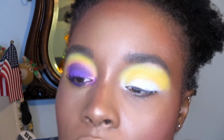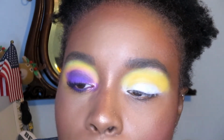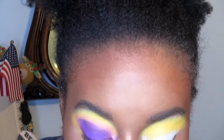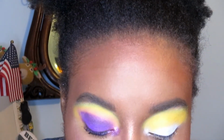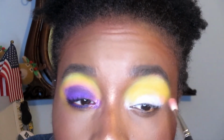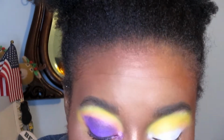So I'm just gonna go ahead and take a random brush. This is a MAC 217 synthetic version, and I'm just gonna go into a really pale pink color and once again build up my crease.